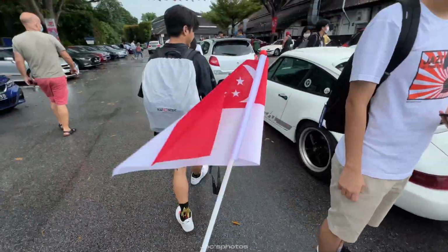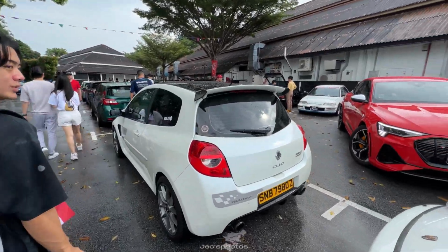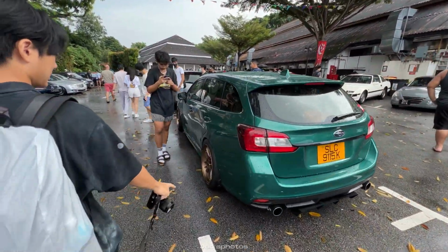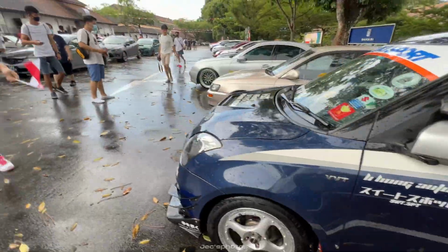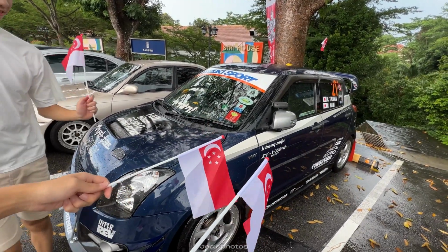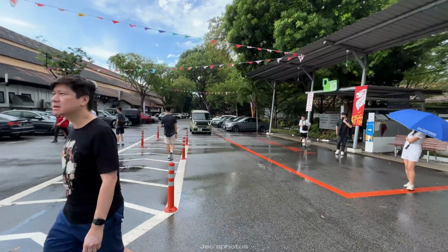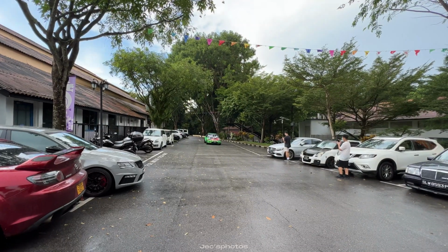Yeah, 3 flags. 3 guys holding flags. Oh, I like this shot. Oh, okay. Save the man. All white cars and I wanna check this out. What the fuck? There's stickers everywhere. You know, he used to have the Logitech steering wheel, like he put it on the car. That's something I will do. N-Van. We love N-Vans. This is just a universally loved car. Oh, they even painted the sides.